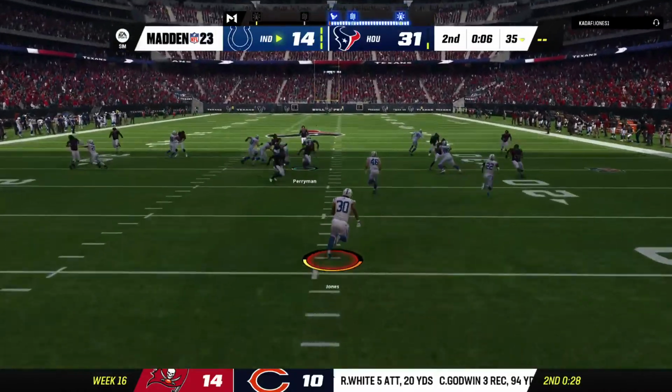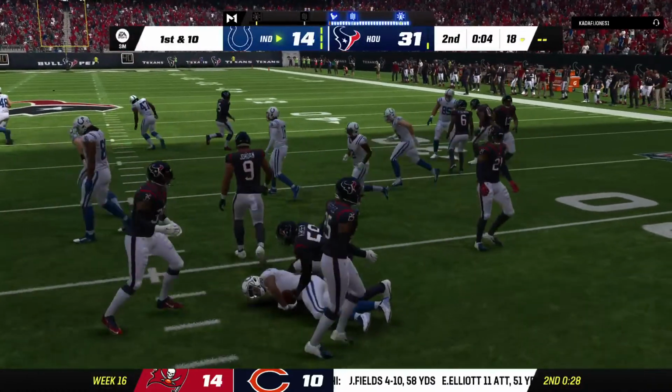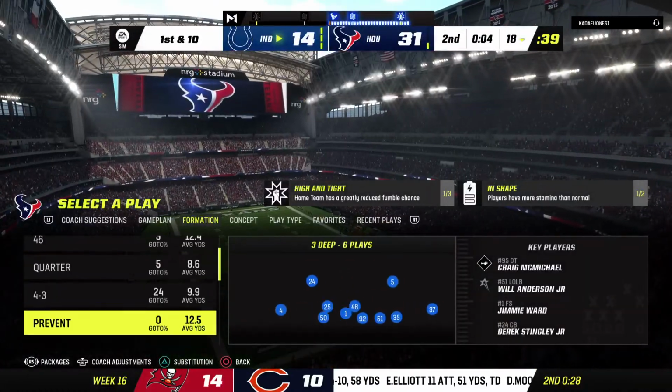This taken in at the goal line. And no alley to be found. The coverage was solid, and he's dropped at the 18.